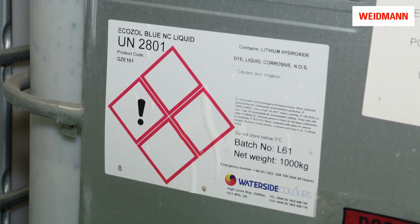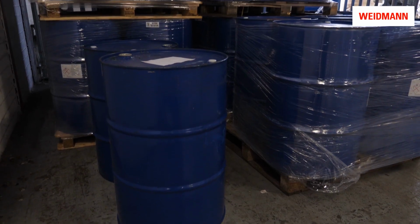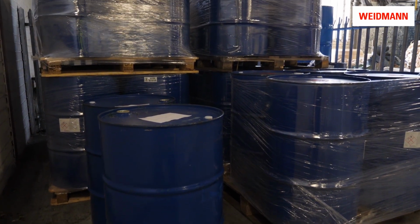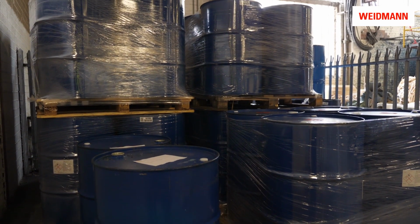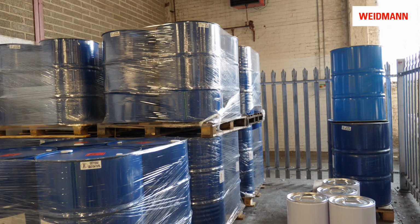We use a lot of chemicals and other hazardous substances. Some of them are corrosive and some of them are flammable. Everything carries a label saying what it is and what the risks are. Any like chemicals, that is substances of a similar nature, should be stored together.